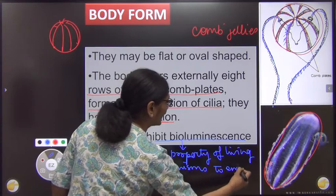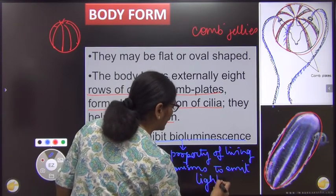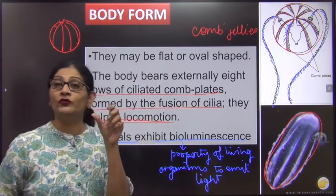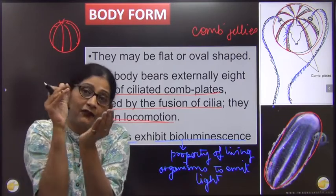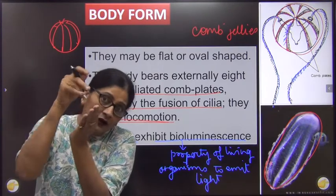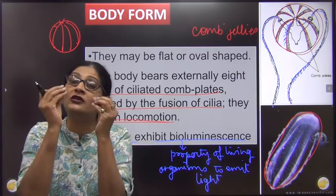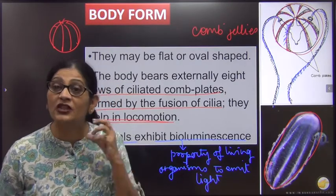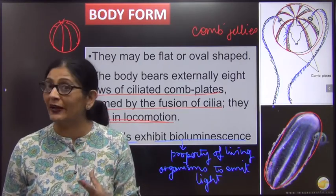Now I'll give you another example. I'm telling you, you must have heard about jugnu. When we were small, we would run in the bushes, and we would capture them within these two palms, and we would like to have a look at them. Why? Because they would sparkle in the dark. This property of living organisms to emit light is called bioluminescence.